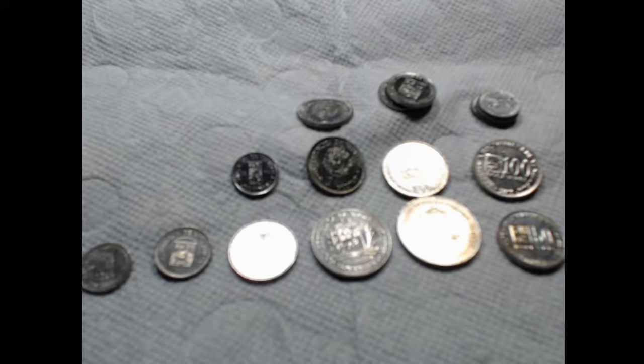This is a lot of all Venezuelan coins that I managed to pick up on eBay. I spent about $5, and that includes shipping, to get all of these coins. It took me a while, as I was out of state for a couple of weeks. I've been trying to get this video done for you guys, but I managed to get all the information together. So now we are going to jump right in.